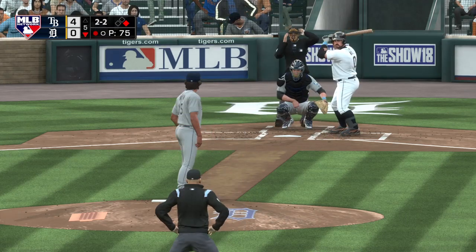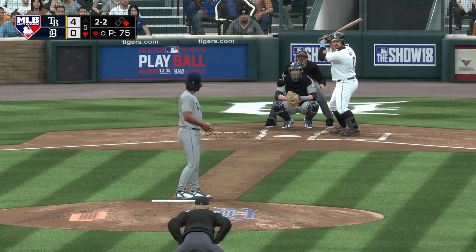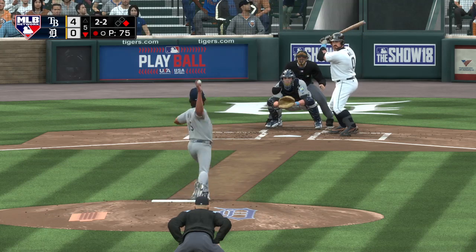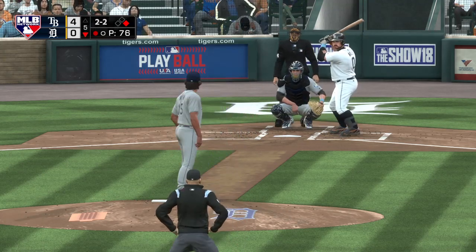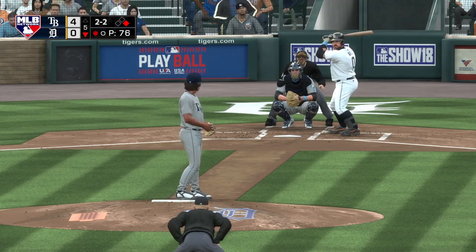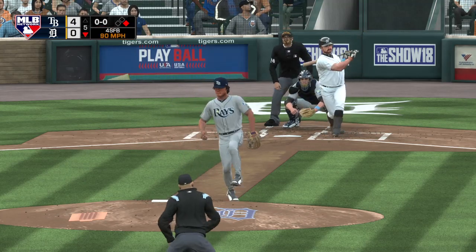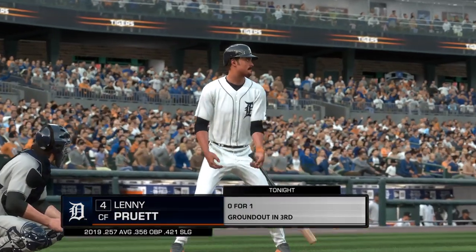Fouled off. The 2-2 one more time. Little tardy on that swing as it's well wide of first. The 2-2 one more time. Is swung on and missed. He got him. Into the box, Lenny Pruitt.